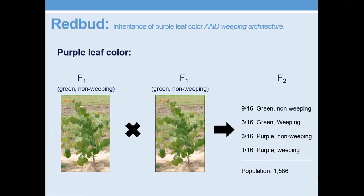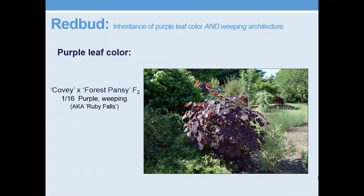A certain percentage are going to look just like mom, a certain percentage are going to look just like dad, but a very small amount, 1/16 of this whole population, is going to be both purple-leafed and weeping. And that's how Dr. Werner got Ruby Falls. It is a 1/16 percentage of the F2 population of Covey by Forest Pansy F2s.